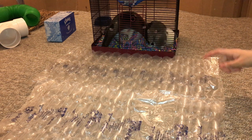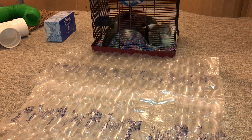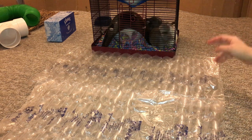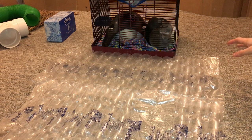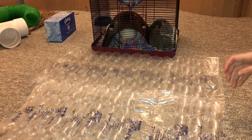So this is going to be this group's first time dealing with bubble wrap, and if you're wondering why they are in the small travel cage, that's because this group does not get along in the main cage. So when I do free range currently, I put them in the travel cage where they get along, and then I let them play in the free range area where they also get along, and then when we're done, they go back in the travel cage until I clean up, and then I put them back in their respective cages.